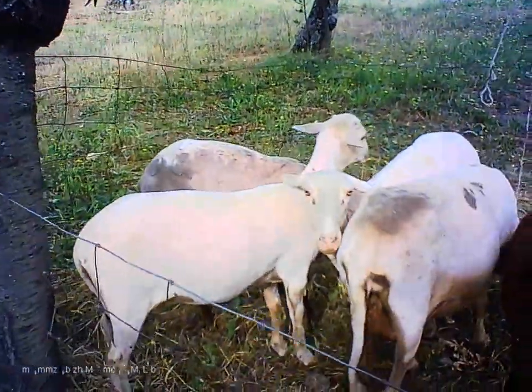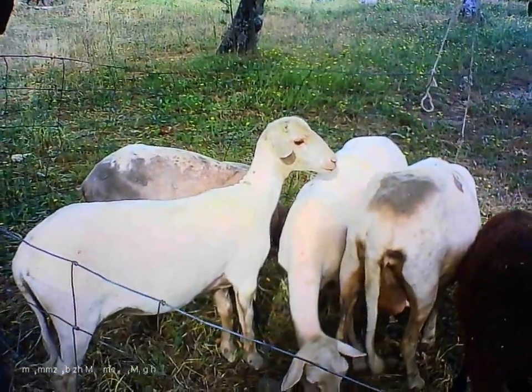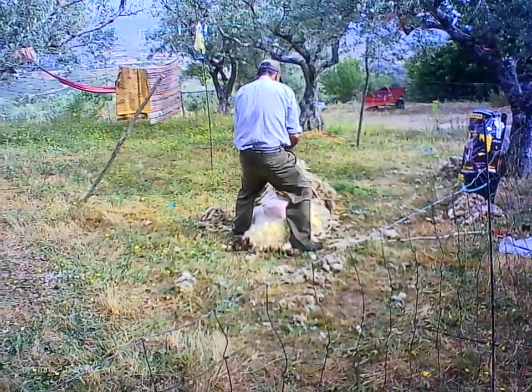I also trim the hoofs if needed. Not every sheep's hoofs have to be done. I suppose it's just like with people. Even the sheep are all individuals.